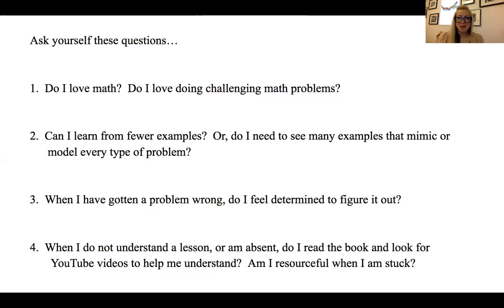Hey, when I get a problem wrong, do I feel determined to figure it out, right? We want to see students who can persevere, who have that curiosity, that want to know why they got something wrong. Why does something work the way that it does? We like that curiosity. When I don't understand a lesson or am absent, do I read the book and look for YouTube videos to help me understand? Am I resourceful when I'm stuck? So that is really essential, making sure that you know that you can lean on your peers in the class, making sure that you know how to scour the internet, use your textbook to find alternate explanations to help you better understand.